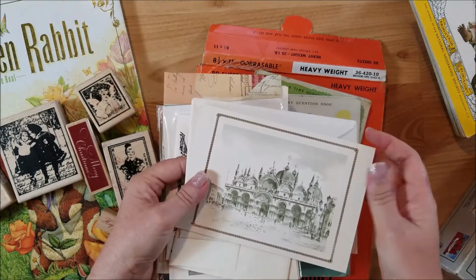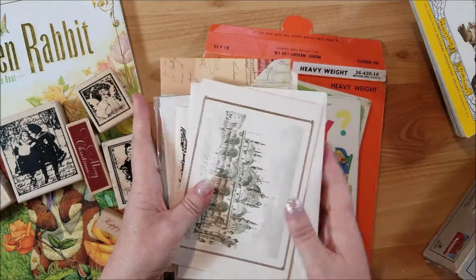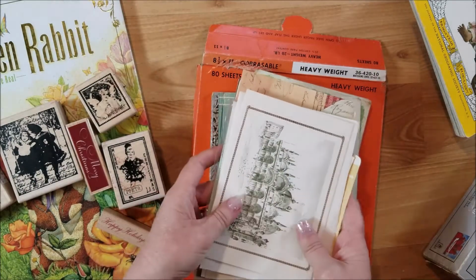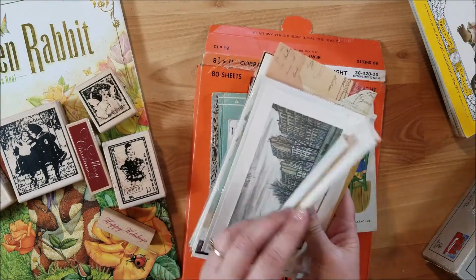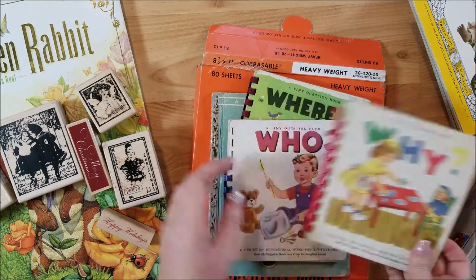So I may include a couple of these in my travel themed junk journals. I may also do other French themed junk journals. I did some French themed before. They were like a shabby chic sort of French theme, but I may try and do a more vintage French. We'll see.